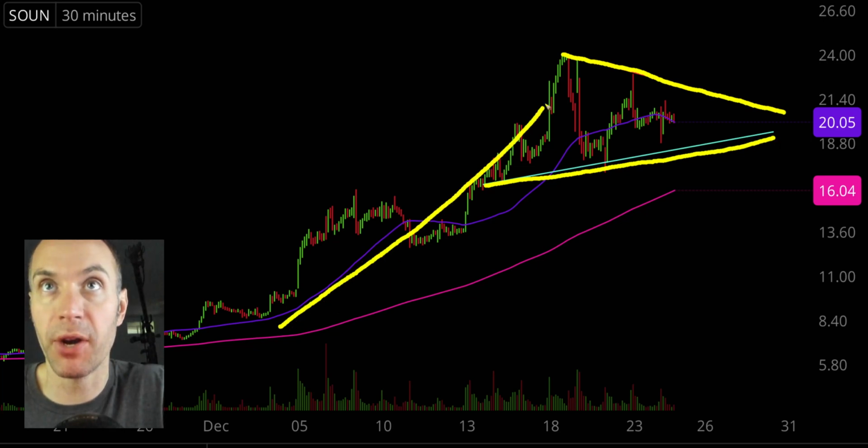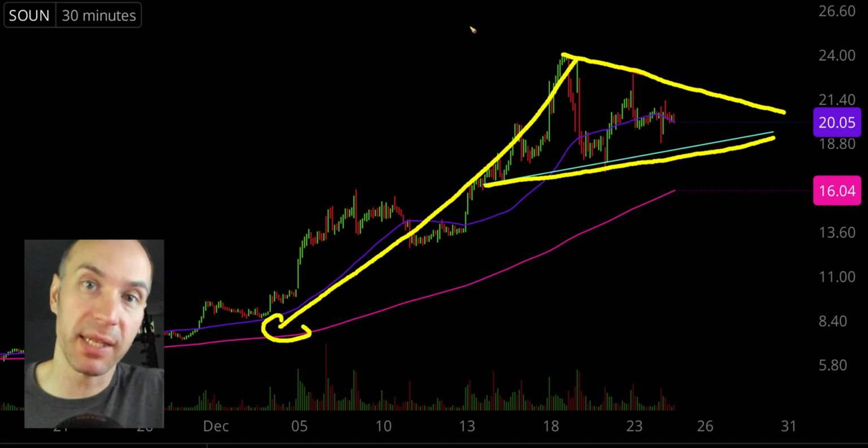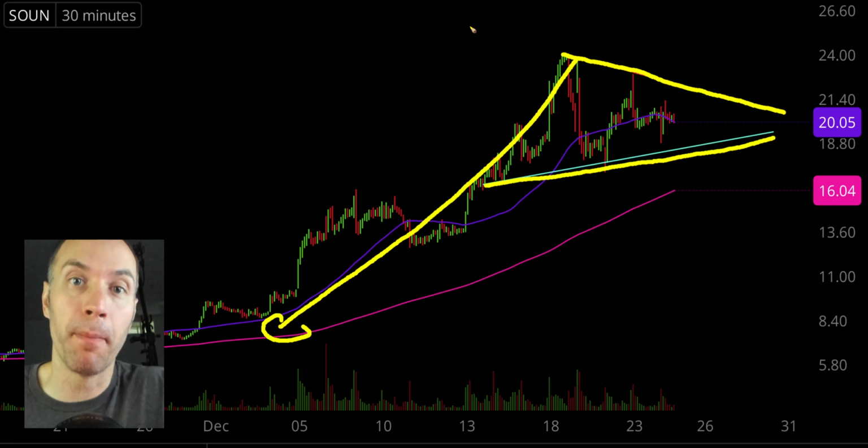The price was down there. We've had the big move up. We have the golf hole down here. And I'm looking at it, like I said, not only as a multi-day, but a multi-week bull pennant pattern.